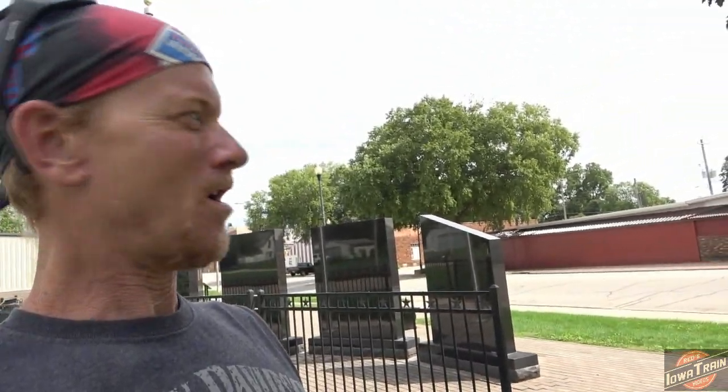This is Red's Iowa Train Videos here in Ackley, Iowa. Been chasing this westbound CN since the Waterloo Yard. This is the L571 westbound. Last time I chased a train through these parts, it ended up doing work in Ackley. So we're gonna see if he's gonna do any work. Got the Vets Memorial behind me here. Yep, Ackley's actually got a stop sign up here at the intersection.